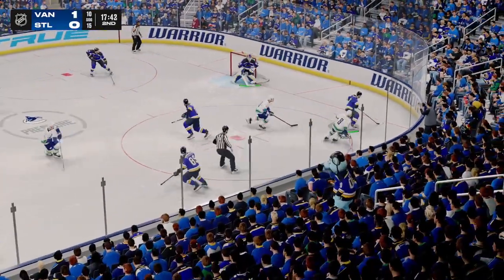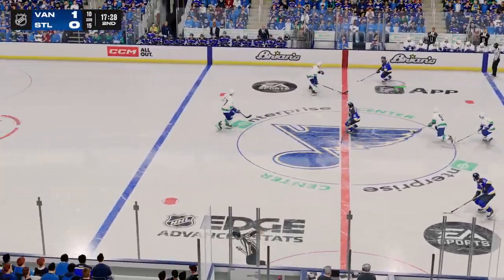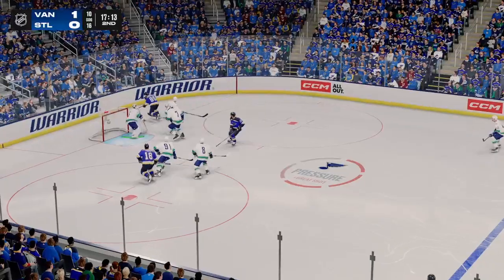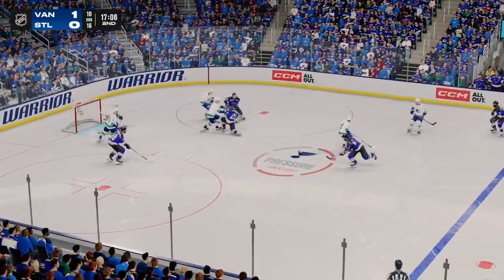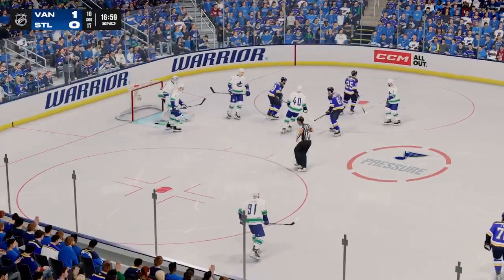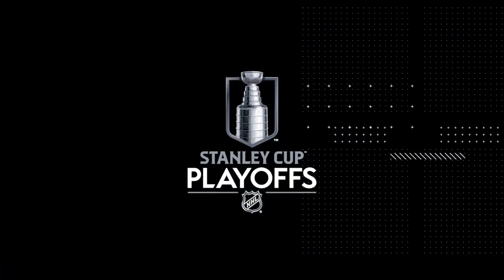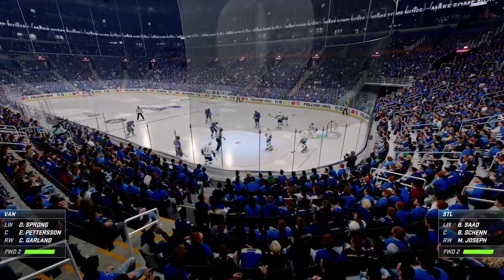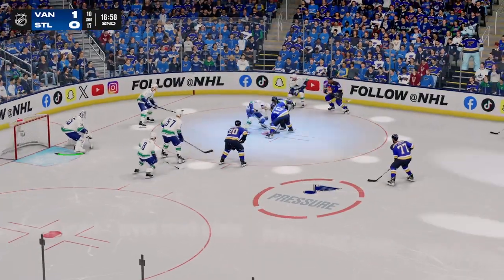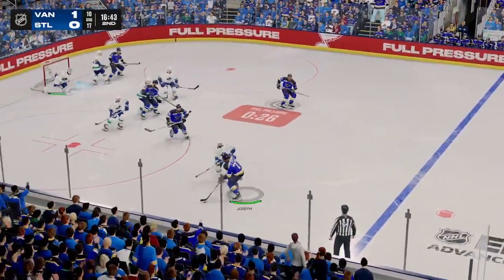Thomas has won the draw inside his own end. And now he moves it quickly to Kyrou. Through the neutral zone, up along the wing. On the backhand! And he comes up big with the stick shade, getting all of it with the paddle. And the puck stopper hangs on to get a breather here for the team. Both centers ready to take the draw here coming up. Pedersen's won the draw here in their own zone. Moves it quickly over to Joseph.